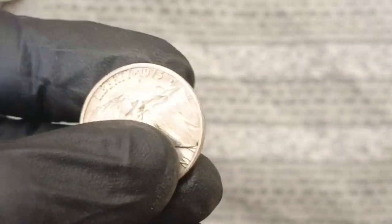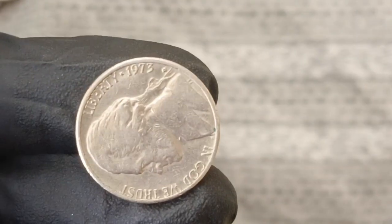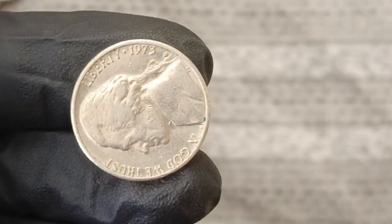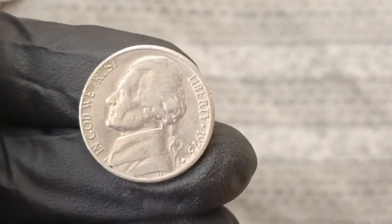through pocket change, rolls of nickels, or inherited jars of coins, keep your eyes peeled for anything unusual, whether it's a misplaced D-mint mark, strange doubling, uncharacteristic weight, or subtle design distortion, because the next great discovery could still be out there hiding in plain sight.